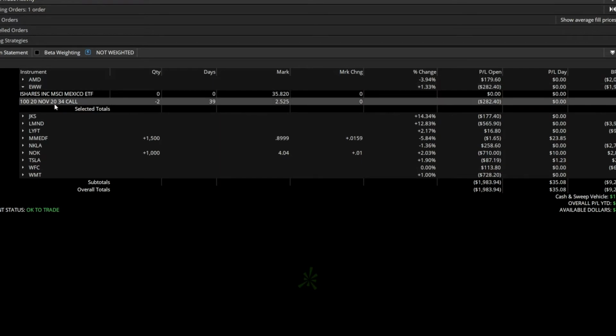I usually have a strangle on here, but I took off the put side of it because it was well in profit, and I didn't roll it out because it's not really in the time. It's not within 20 days till expiration, right? There's still like 40 days left. So I kind of left the short call on.